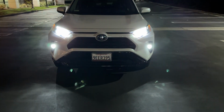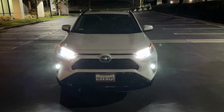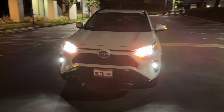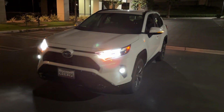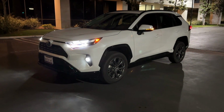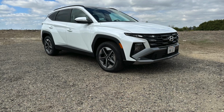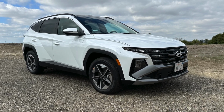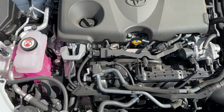The Toyota RAV4 is just sort of there. It's not a bad-looking car by any stretch of the imagination, but there really isn't anything to it that makes it stand out amongst the sea of compact SUVs in the market right now. To me, the point clearly goes to the Hyundai, as it is the far more interesting and better-looking car to my eye. Next, we will move on to the hybrid powertrains.